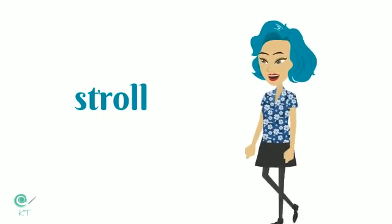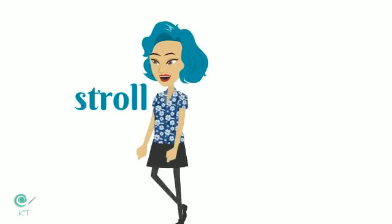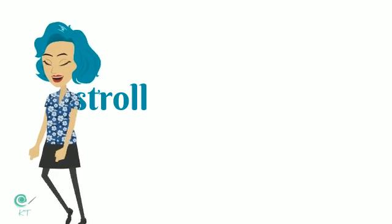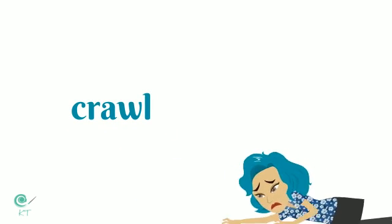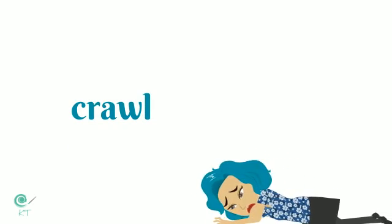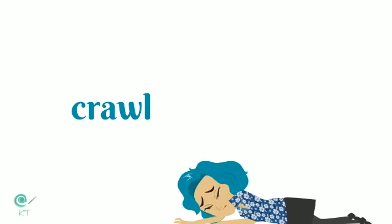Stroll, something that I love to do. Stroll, it's when you walk, you take your time, you're not in a hurry, there's no rush, you're just enjoying the walk. It's a nice stroll. We usually use it with the word leisurely stroll. Crawl is something that babies do, and my little baby's doing at the moment. It's when you walk using your knees, your toes, and your hands.